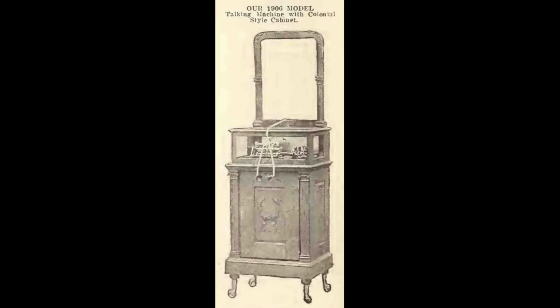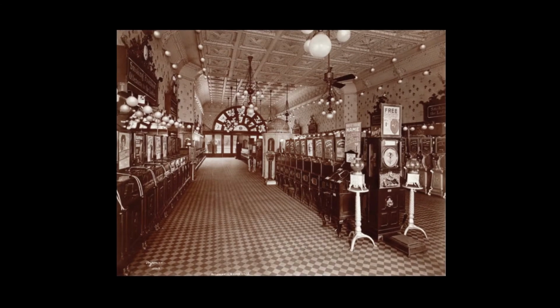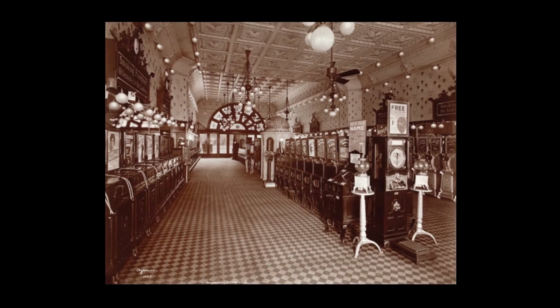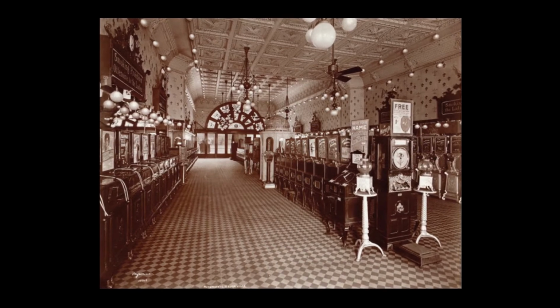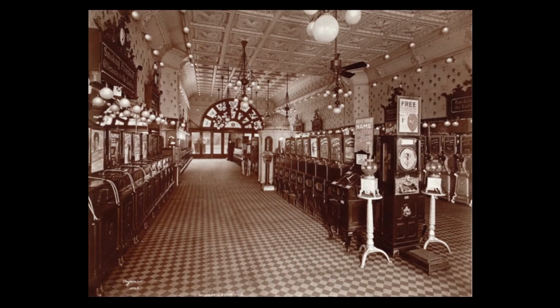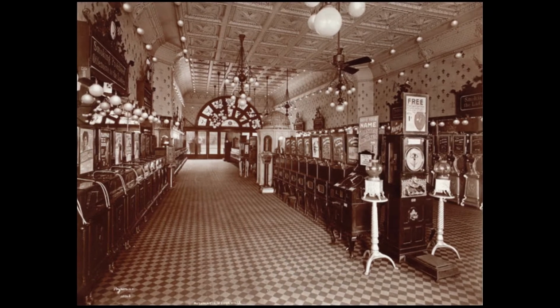It was advertised as our 1906 model. This coin-operated machine utilizes a spring motor Columbia AZ graphophone mechanism coupled with a direct current electric motor to wind and return the carriage at the end of play. At the beginning of the 20th century, coin-operated phonographs and arcades remained highly popular. In cities large and small, you could find a penny arcade to hear the latest music on coin-operated machines such as the 1906 model, or better known today as the Rosenfield AZ.